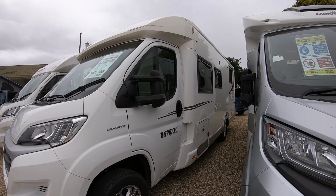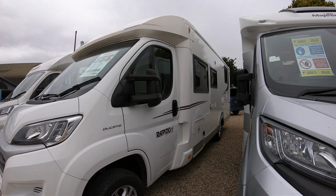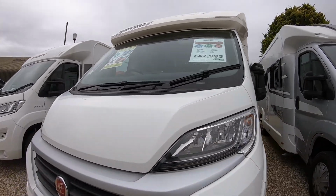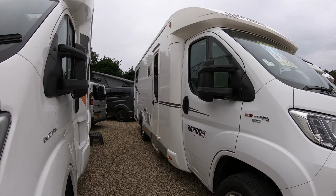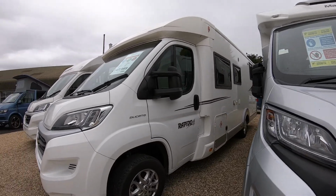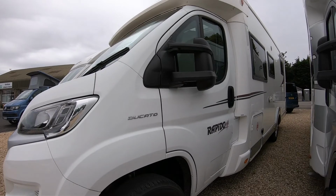It's got 4 front-facing seat belts, and it's plated at 3.5 ton. It's 3 berth, so it's got fixed single beds and then the ability to make up a single bed in the lounge. Let's have a tour around. This is on the Fiat Ducato cab. It's a 2.3 manual.